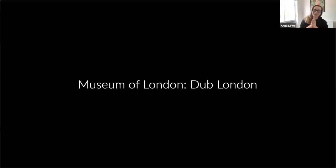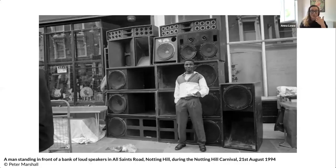So what I really want to talk about is 2 case studies in terms of reaching broader audiences using these tools. First I'm going to talk about the Museum of London Dub London exhibition. This is an exhibition that opened in October 2020 at the Museum of London, just a few weeks before the second big lockdown in the UK. The Dub London exhibition looks at the history and culture of dub music, how it's had a far-reaching impact across the music industry and bands like The Clash, as well as community, fashion, and the spirituality of music.